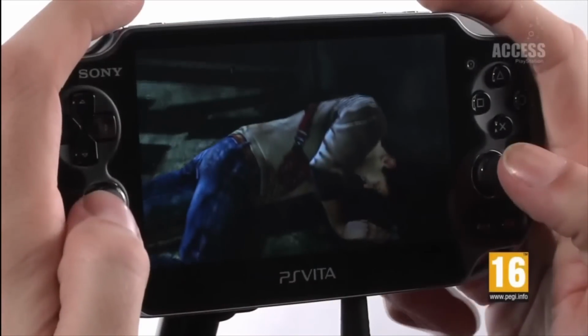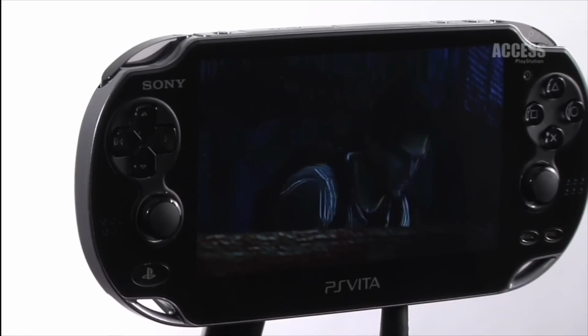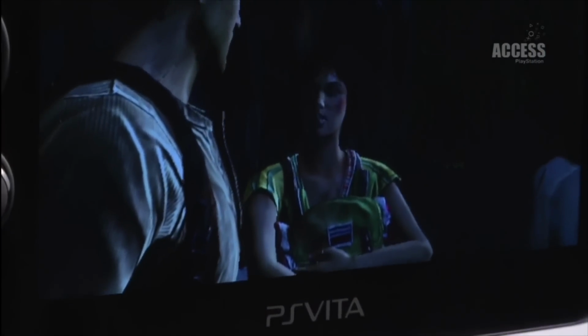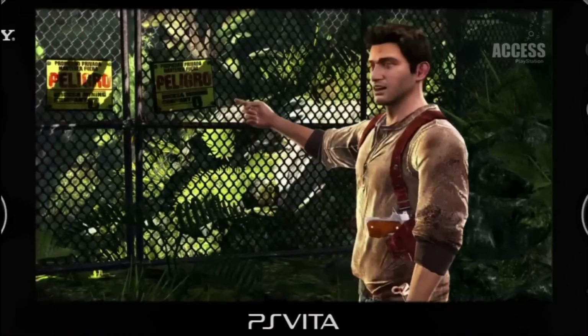Leading the charge is of course Uncharted Golden Abyss, making excellent use of Vita's touchscreen during platform sections and letting you zoom Nate's sniper scope by doing this. It looks PS3 beautiful and with Nolan North on voice acting duty is as much a massage for your ears as it is your eyes. You do know this says keep up.